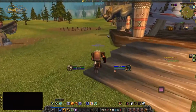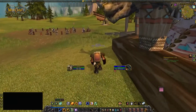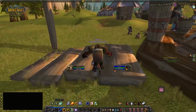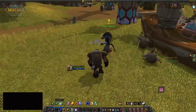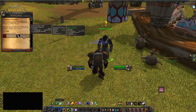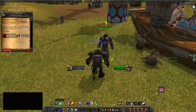Okay, we are now back in Bloodhoof Village. We are just about there where you turn in the quest. So we're going to talk with Thunderhorn here. It's a bit laggy here. And then we can pick up our quest reward. In my case here, I'm going to go for the most value, which is the staff.